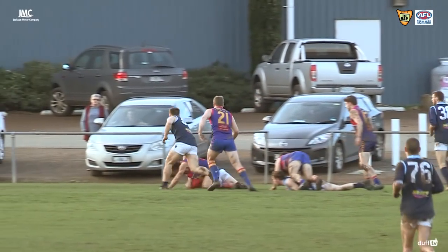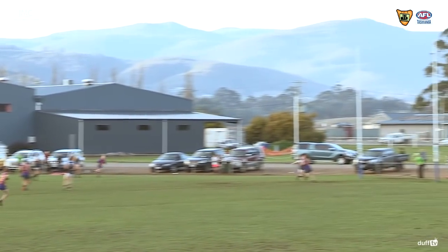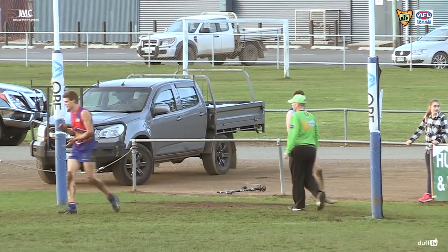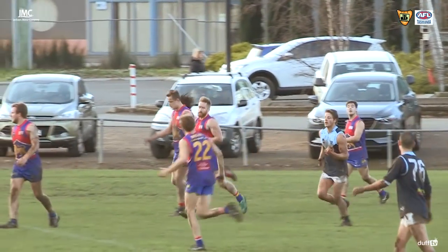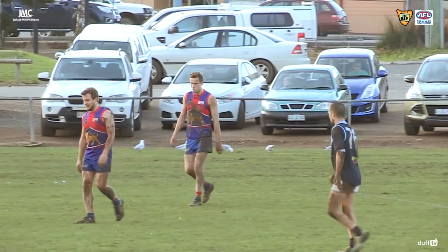Lots of players. It's a long way from us without a monitor. Just standing on top of the Duffmobile here. Trying to get an eye. There's a swinging shot and goal into the square. That is a goal for the Lions. And maybe consolation effort from them, and they'll get their third. So the third goal on the board for the Lions.